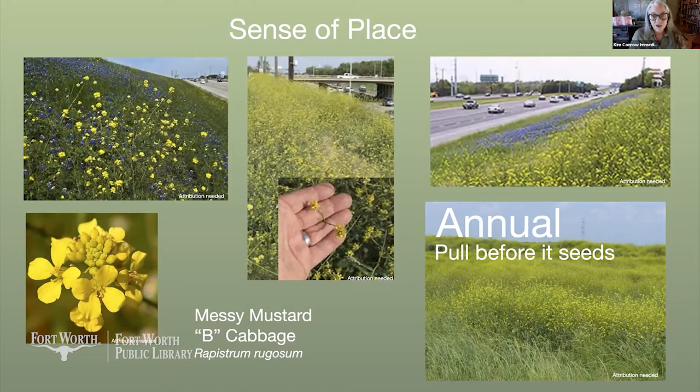Pull it. I know that Jo Collins, many of you know her, has done this with the cabbage bash with students. Before COVID, it was every year. I think she's going to do another one this year. I hope she is. And they have made a difference in pulling these weeds out, invasive plants, on the side of the Trinity River in Fort Worth.